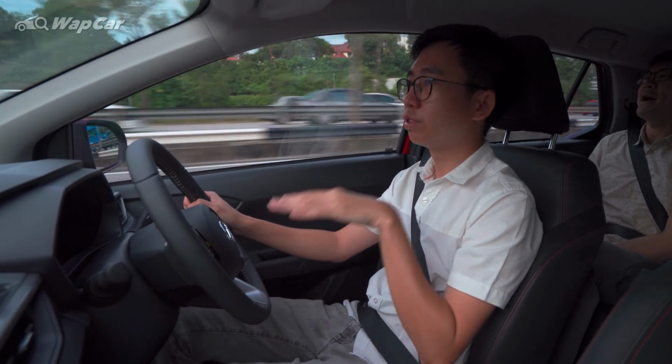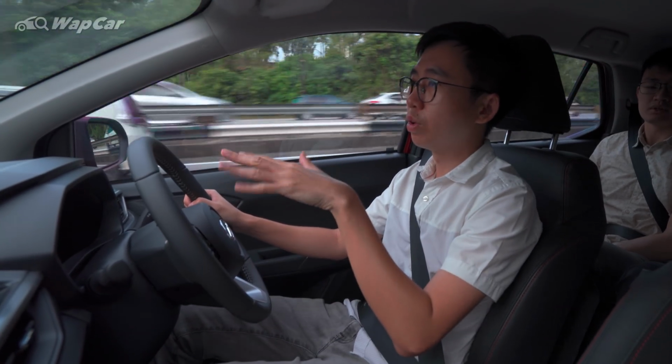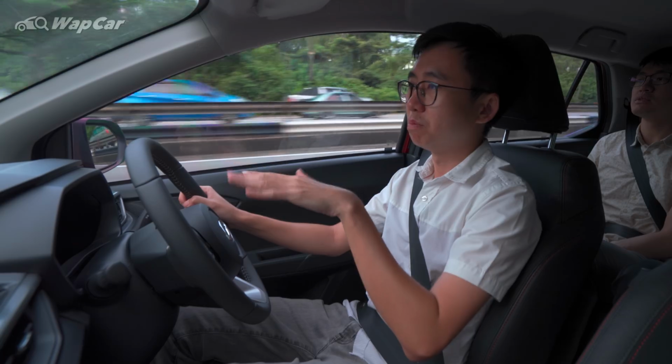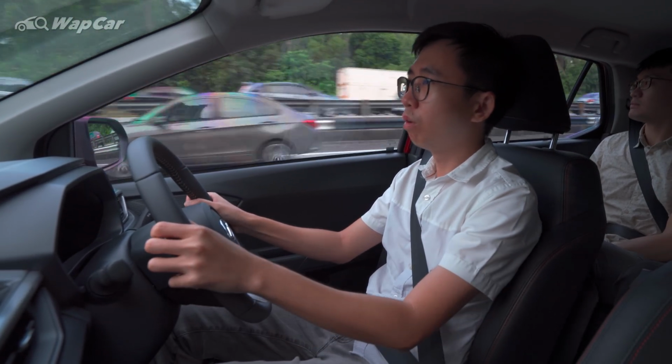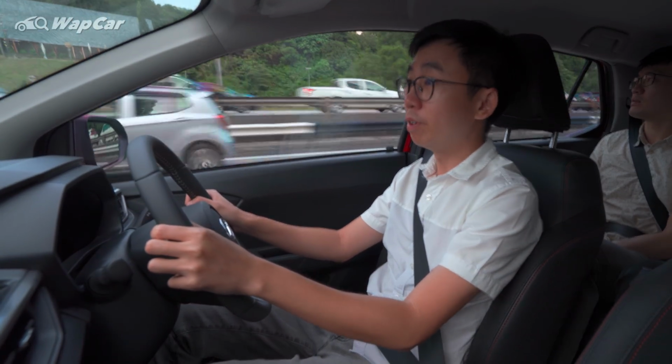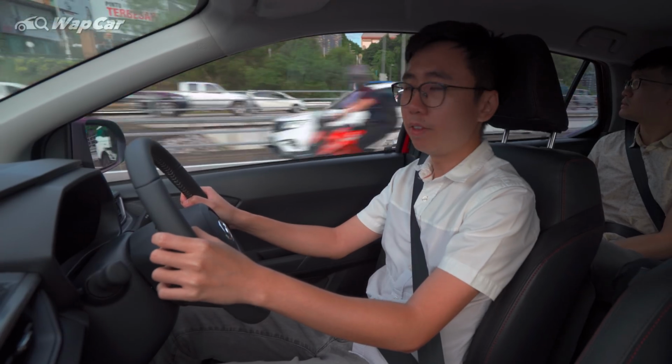But what's very smooth is the suspension calibration. Oh gosh, it just soaks up all the undulations, and right now as you're going on these not so flat roads, the car feels a whole lot more sophisticated compared to the previous generation Axia, and like I said, even better than the Myvi.